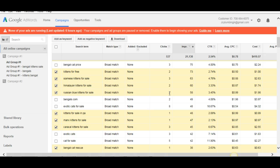So the good news and the bad news. I'll start with the bad news. The bad news is that you have a lot of impressions and a lot of clicks that aren't targeted. You have a lot of people searching for different breeds of cats, for free cats, for rescue cats. I saw rescue on here, adoption, here's the rescue. So you have all types of different phrases that people are searching for and going to your website for that you're not really wanting that traffic.